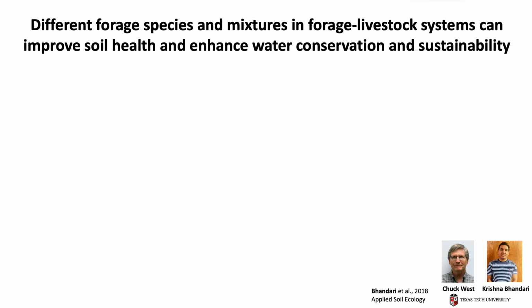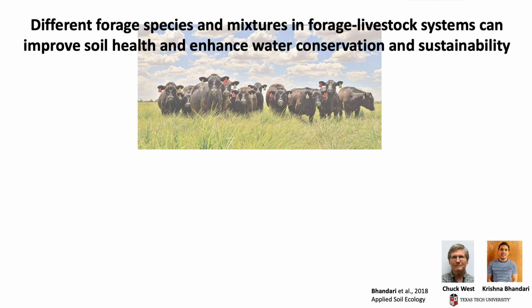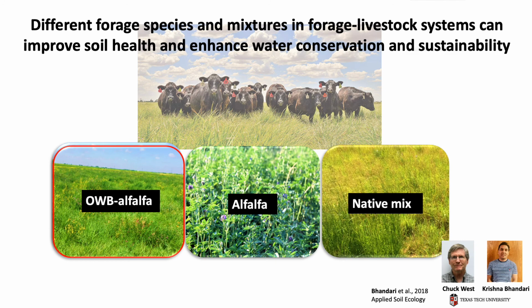Another of the studies that we are involved in looks at different forage species and mixtures in forage livestock systems to improve soil health and enhance water conservation and sustainability of this region. The first system that brought livestock integration to this region evaluated old world bluestem with Vivian Allen and showed benefits in the microbial component, as well as decreases in water use and in nitrogen fertilizer.